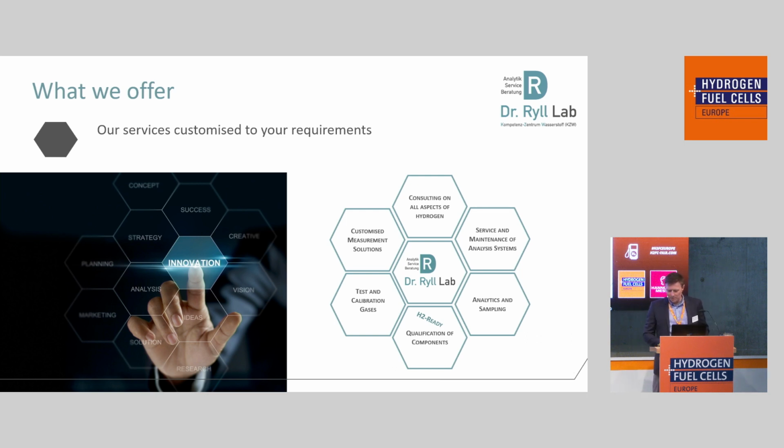So, what do we offer? What are our core competences? Of course, I talked about our laboratory, but we also do a lot of service and maintenance on analysis systems. We also do a lot of consulting for all aspects of the hydrogen market. And lastly we do a lot of testing and providing calibration gases for natural gas measurements and also for hydrogen gases, and last year we started to qualify some components, for example compressors, to get an H2 ready certificate.